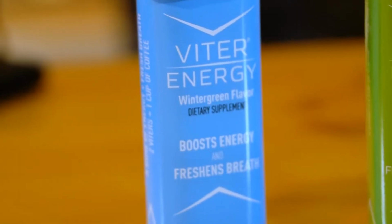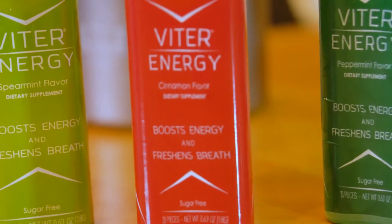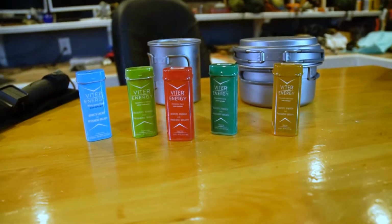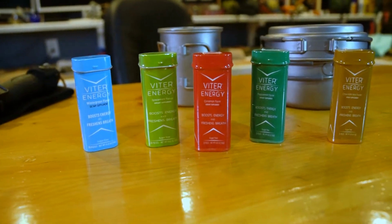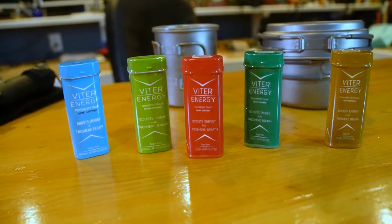So these do come in 5 flavors. Here you'll see wintergreen, spearmint, cinnamon, peppermint, and chocolate mint. So a little bit of variety here to choose from if you have maybe a preference one way or another. Certainly you do have the ability to choose the flavor that really resonates the most with you.